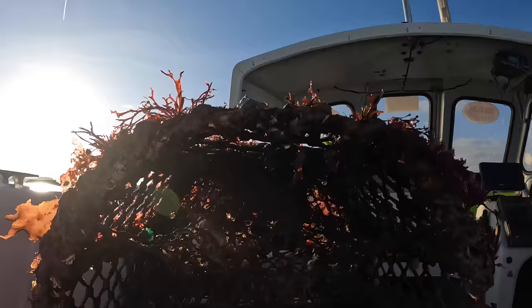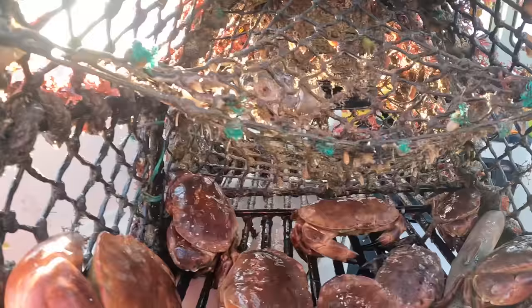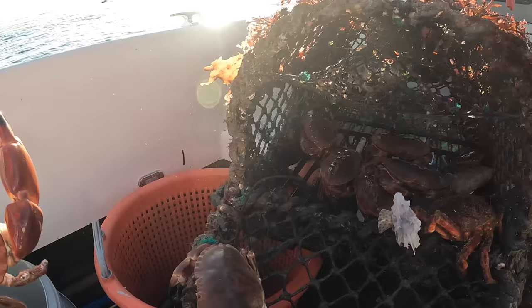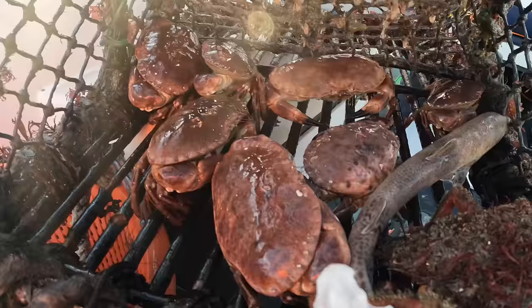So first pot there, guys, just full of brown crab and spider crabs. That one's a keeper, that one there. That's a nice crab. So we'll keep him. That's a beauty. And all those are going to be too small, so we're going to get those back.